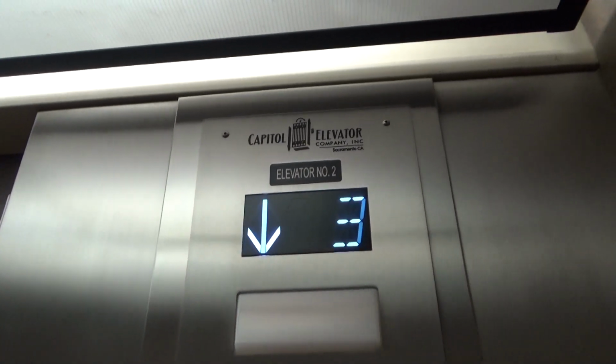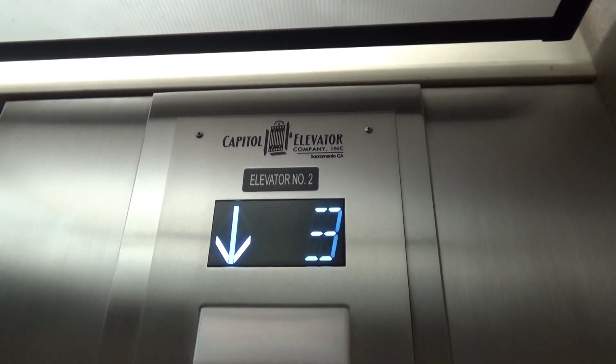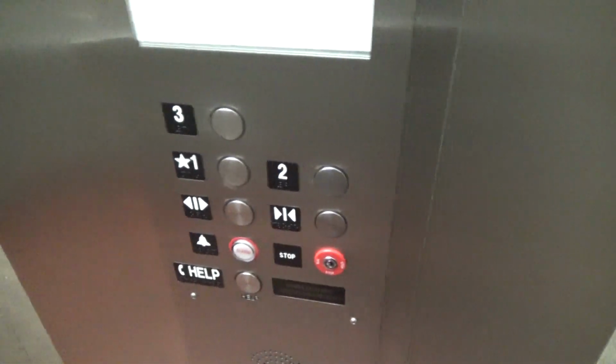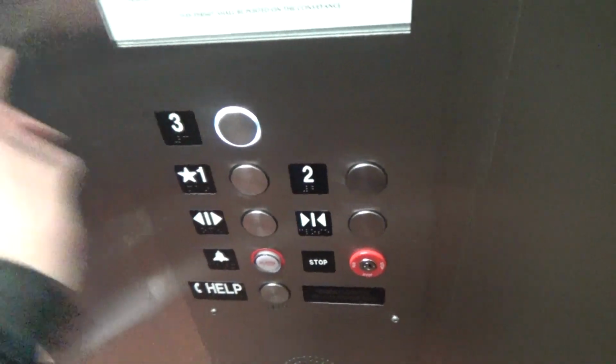This one has the crunchy hydraulics. I think these cabs, they might be original. I don't know though. Ugh, just listen to the motor. Someone's vacuuming down here. Wait. Oh, too loud. Going up. 2 or 3? 3.